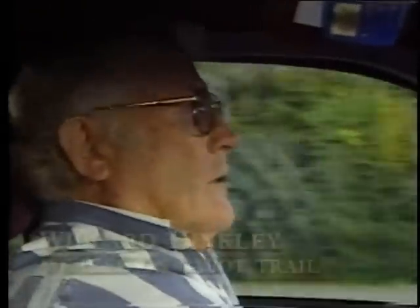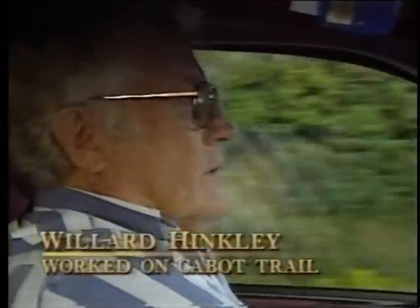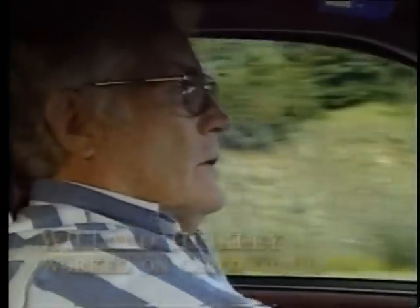There was a lot of work, you know, they had camps on the mountain here with people coming in to work, and they widened out the roads and made picnic grounds, parking lots. It was a big thing for this end of the country, the national park.